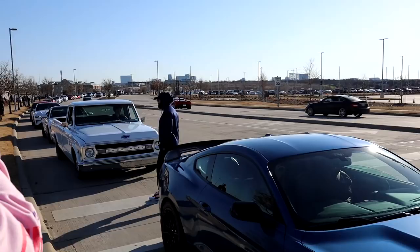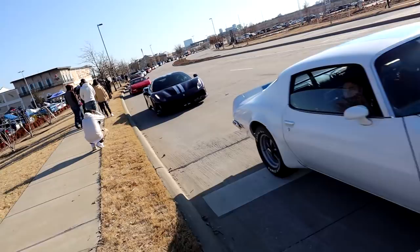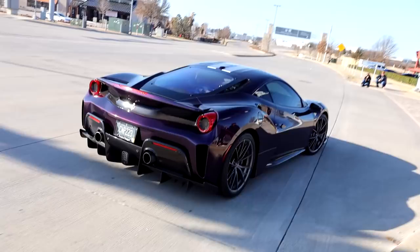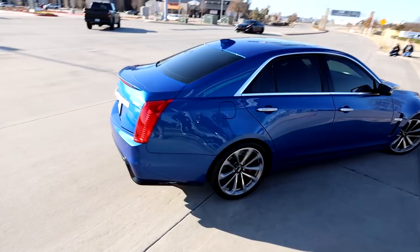That car looks crazy on the road. Got some Mustangs rolling in. Classic. And then a purple Pista. Look at that color in the sun. Oh my goodness, that is beautiful. Got my dream car. In the next 2 years, maybe we're gonna get one of these. Cadillac. And Mr. Drew in the GTR.